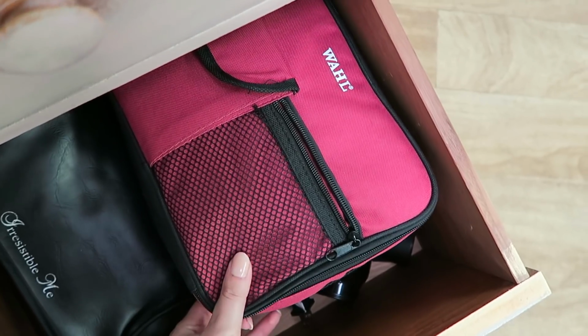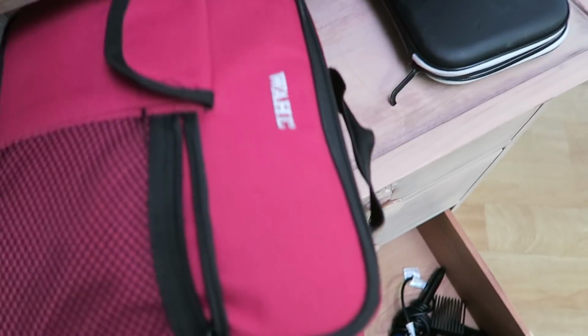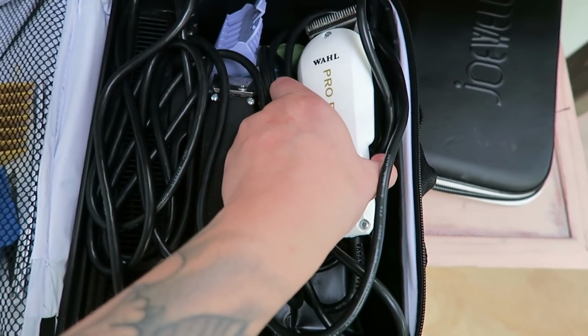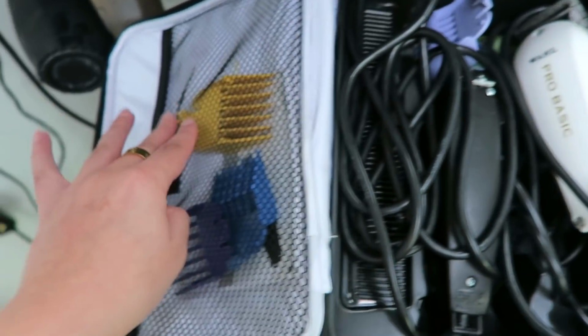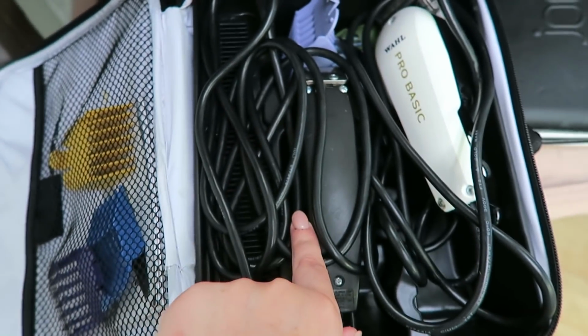Also down here I have my little clipper set. It's by the brand Wahl. I also got this in beauty school. So it comes with the clippers, all the different guards, and trimmers.